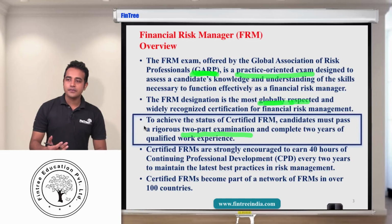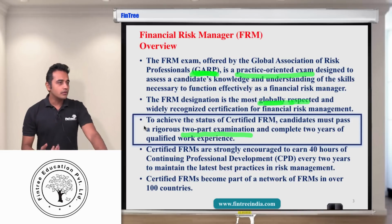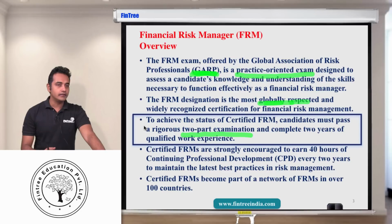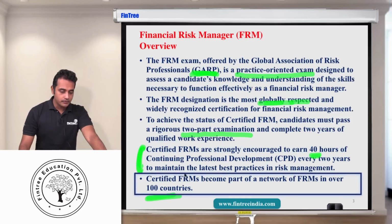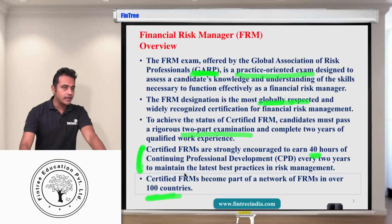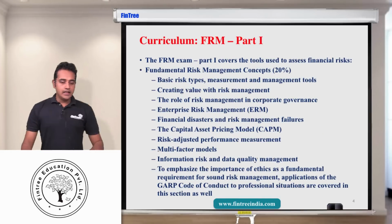If you pass part 1, then only your part 2 paper gets graded. Okay, but something goes wrong in the morning, then their part 2 paper will not be graded. So most of the people that I know and I have trained, they typically prefer to take part 1 and part 2 separately with a window of 6 months. And once you are a certified FRM, then you will also have to do certain compliances in terms of maintaining your continuous professional education. Okay, so the official website says that they have chartered holders in 100 countries.